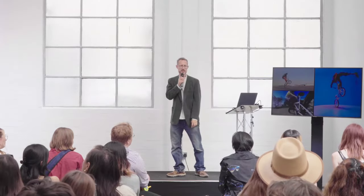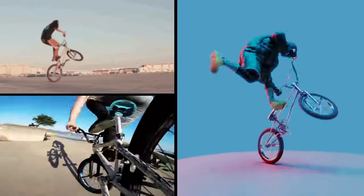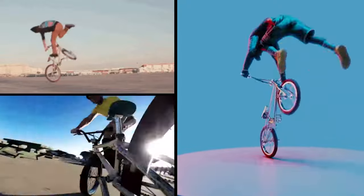Pharrell asked if he could be on a BMX. And so there's this set of BMX scenes in the film. Interestingly, 21 Savage said he was not going to be on a BMX, no way. And so we had to change. But it turns out he does like being on a motorized dirt bike, so it was okay.